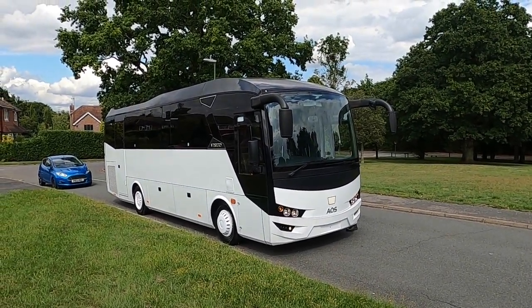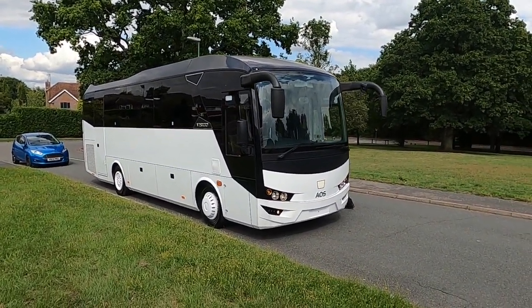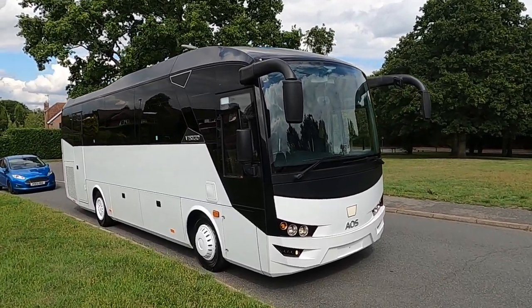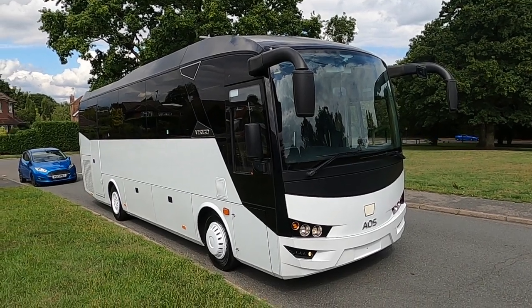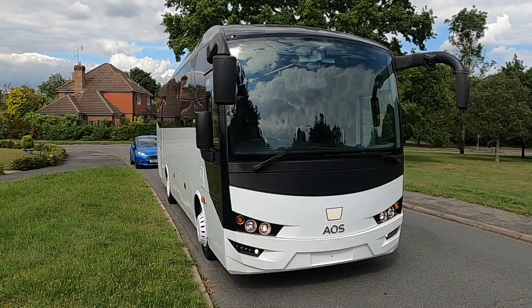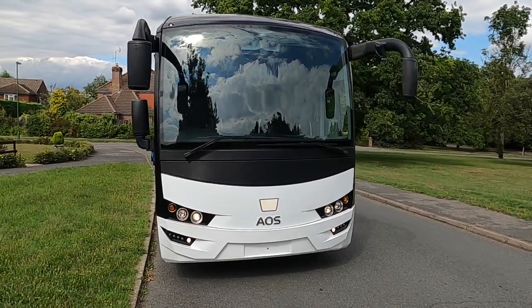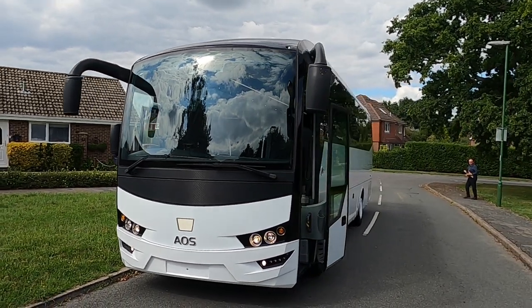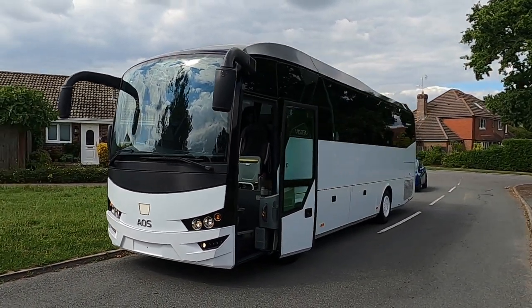Following on from part one of this video, we have part two, which is the Anadolu Isuzu Visigo RHD, which is available from EVM UK. So this is the larger of the two vehicles and seats 37 passengers.